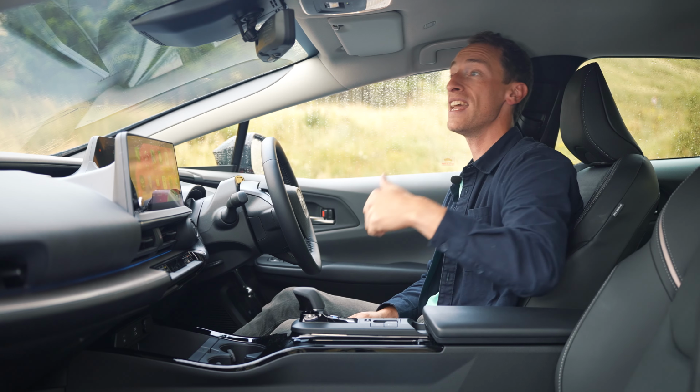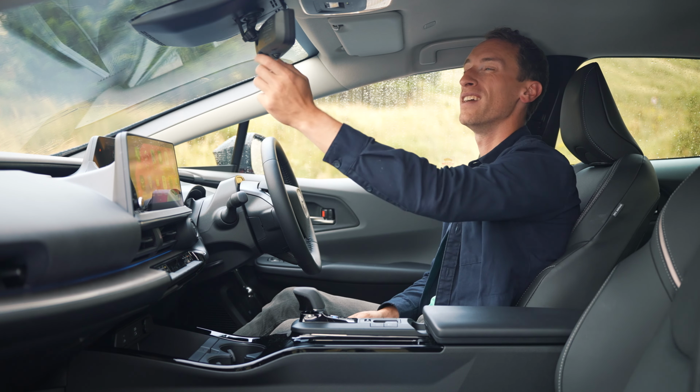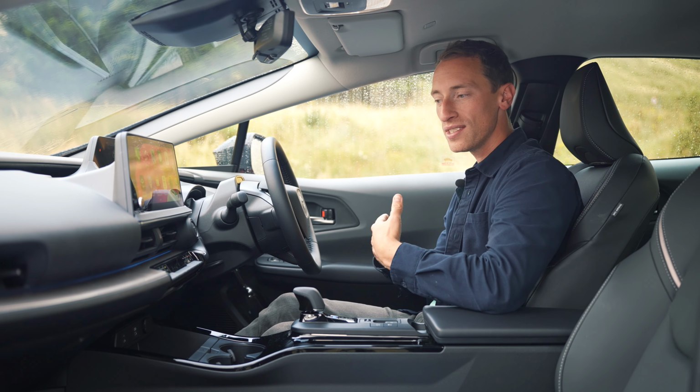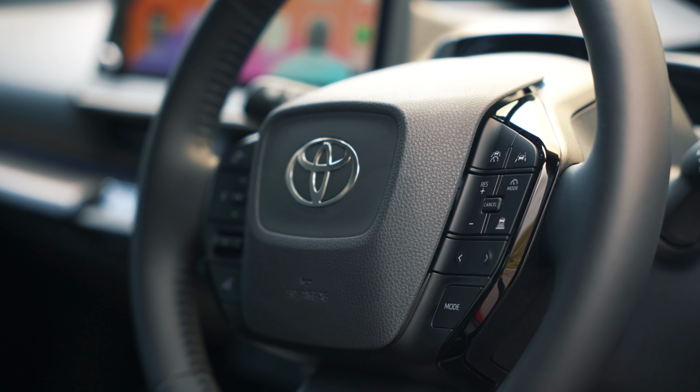And you can use that if you've got luggage piled high to the top, or if you've just got lots of people sat in the back, so you can't see that great out of there. But perhaps the best thing about this driving position is just the nice simple layout of things. So look, I've got loads of nice physical buttons on the steering wheel here.